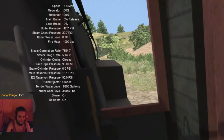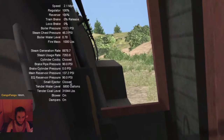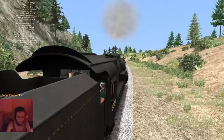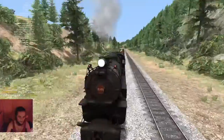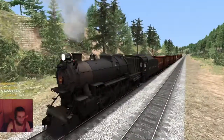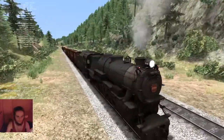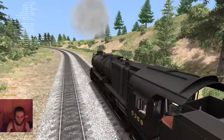It would appear that this will not work. Unfortunately. Yeah, because you can see we're rolling downhill. Well, that's unfortunate. It seems it was a little bit too much for the K4. Aww. Well, in that case, let's try a different locomotive. Shall we?